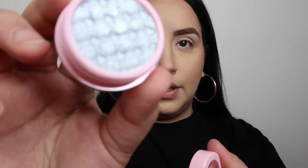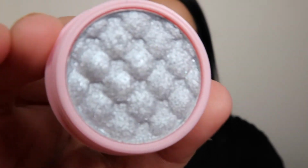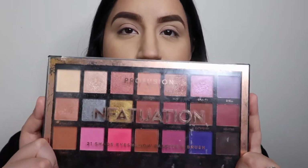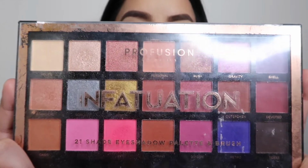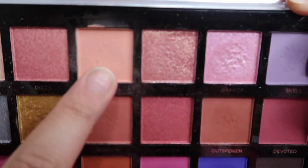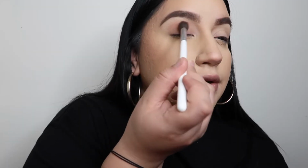So really pretty colors. This is French Vanilla. Like, how pretty is that? And this is Huckleberry. Along with those shadows, I'm going to use this Profusion palette. Go into Personal, and it's this shade right here, and just tap that into the crease.